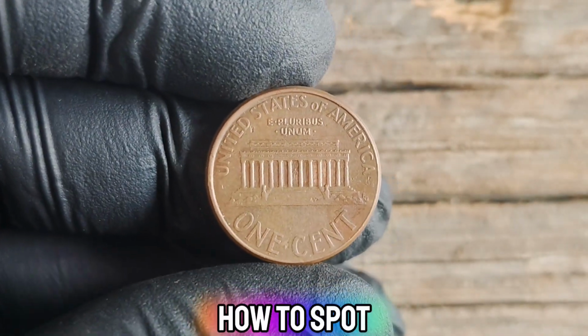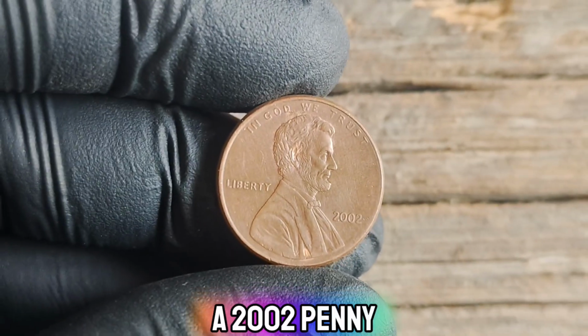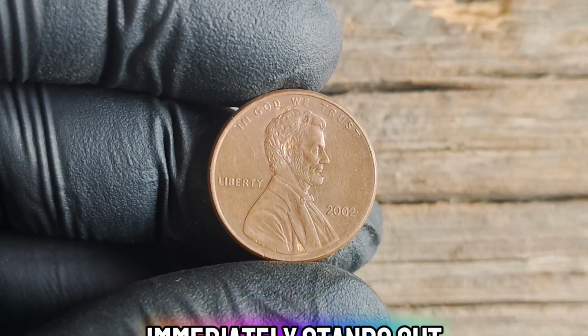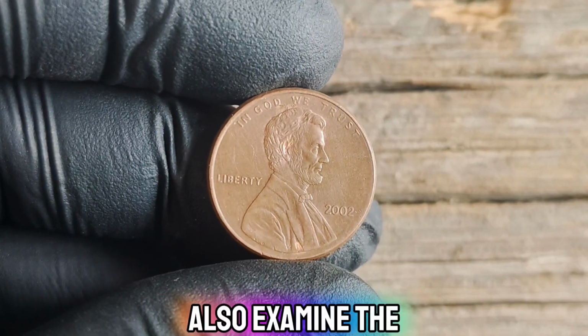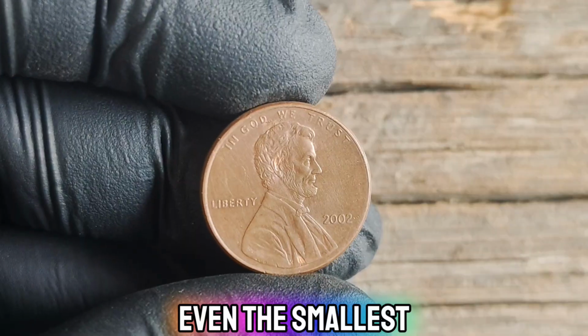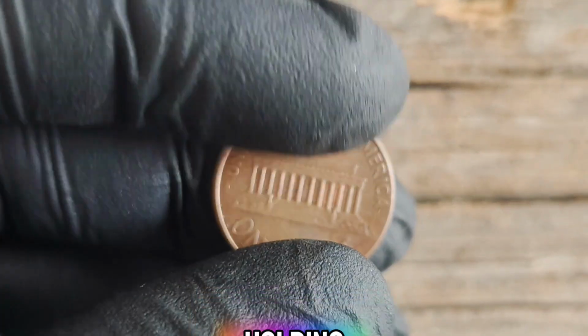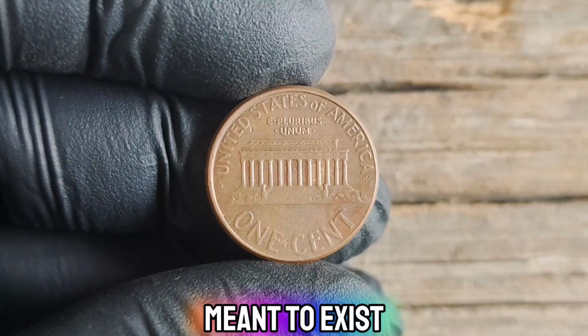If you want to know how to spot this rare penny, you need to know exactly what to look for. The first clue is the date. A 2002 penny without a mint mark immediately stands out to the trained eye, but beginners should also examine the finer details. Every detail counts. Even the smallest deviation can indicate that you are holding one of the most valuable pennies ever released. They were never meant to exist, which is what makes them so valuable.